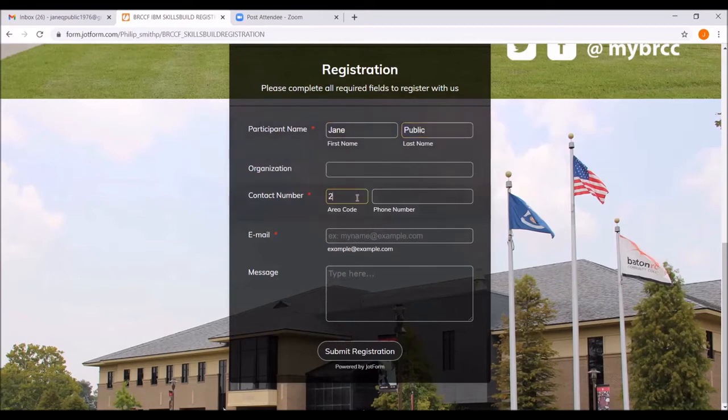This is the Career Center's telephone number, 231-3733. And Jane's email address is janeqpublic1976@gmail.com. And then you hit submit registration.